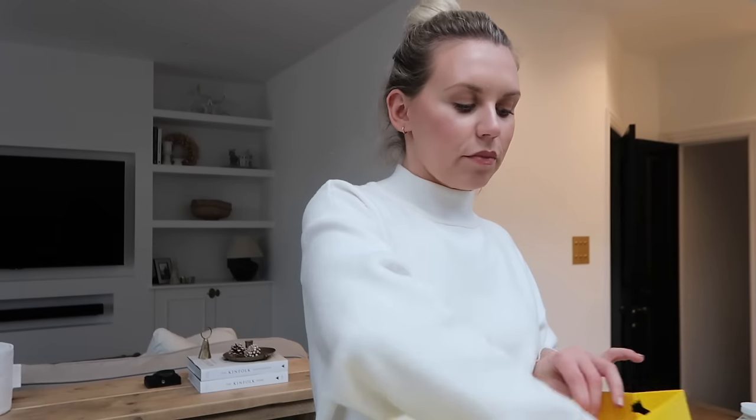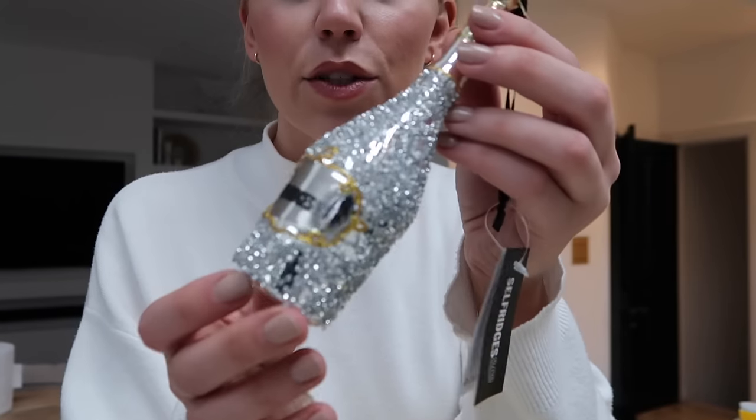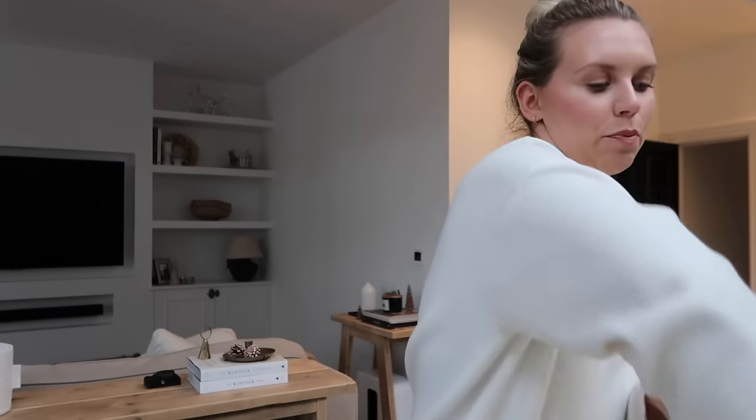And then the other one which I thought would be quite good, and ones that I look out for especially, are, if we go somewhere and it's got the name of wherever it is on it, whether it be a specific farm shop, a place we visited, a shop, a brand. So this one says Selfridges, and they had quite a few different designs for the Selfridges branded ones. They had the little handbags in yellow, they had little taxis. I was torn between this one and a black car with the Selfridges bag on top of it. Now I just got this bottle of champagne, silver and gold. So, fun little few decorations to pop on.